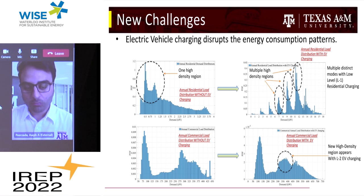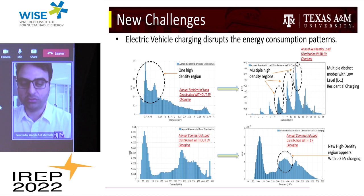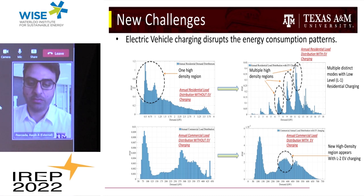So if you're trying to fit these probability distributions, we need a model with enough flexibility so that we can accurately capture all the different modes of these distributions. That way, when we sample from those distributions, we will be sampling load values with a higher probability of occurrence and rejecting the values that have a low probability of occurrence. And this has major applications, and I'll briefly touch on a couple of applications where this is important.